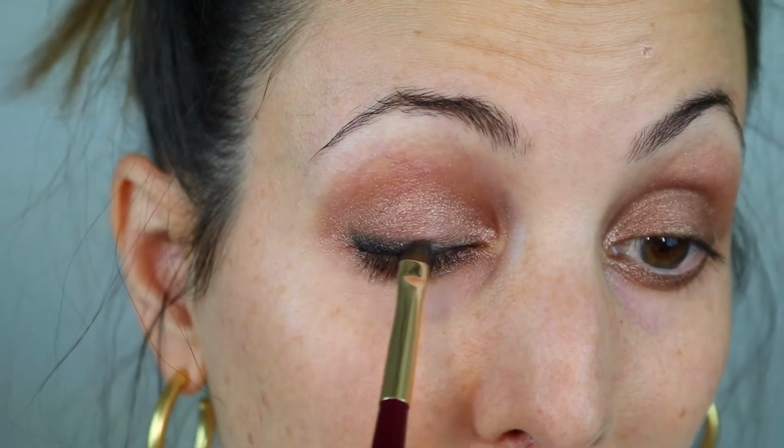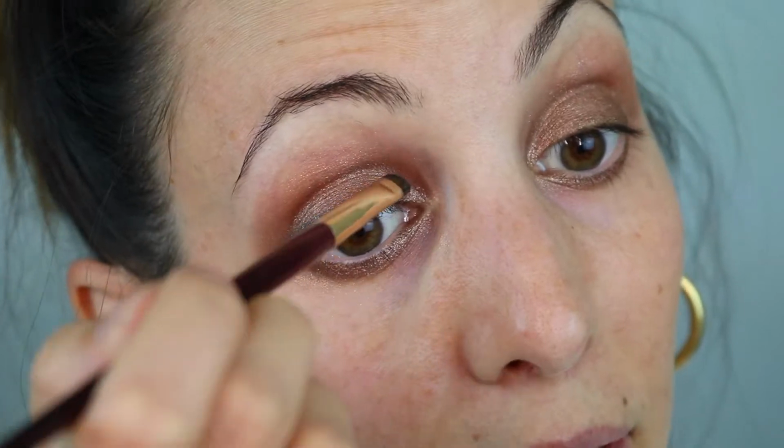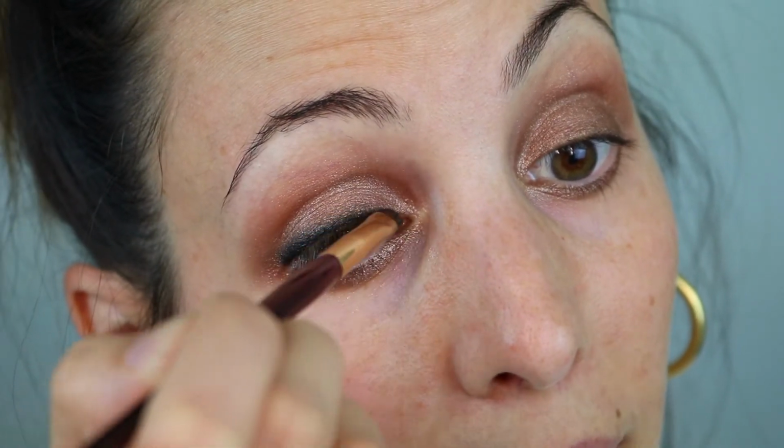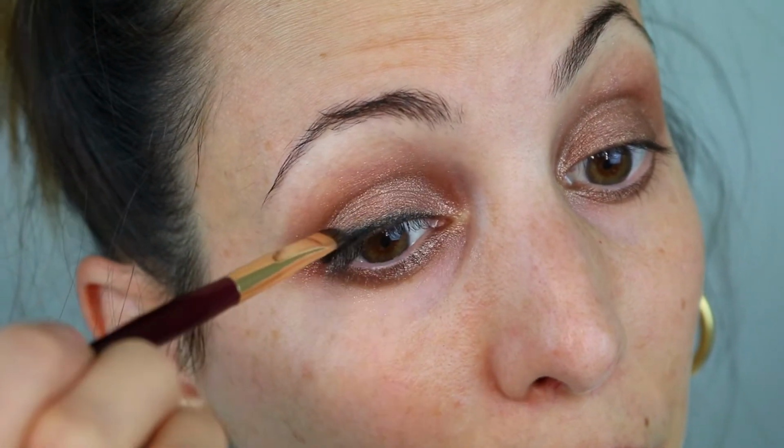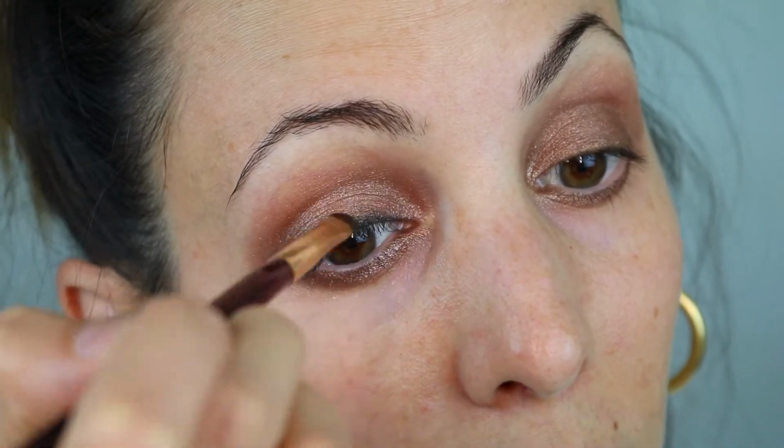And I did a very basic line, just gradated in its size. I did it thin on the inner corner, and then I made it a little bit thicker as I went out to the outer corner. And that's it. It only takes a few seconds.